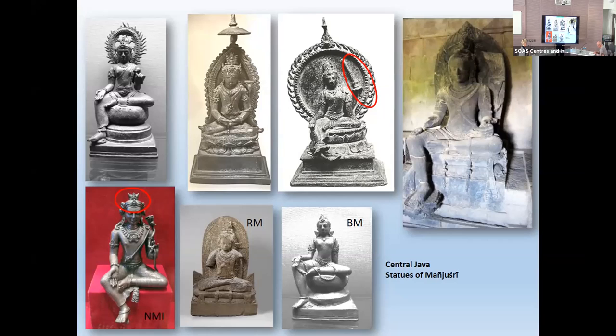For example, evidence of the three hair curls characterizes Mañjuśrī, if we see in the middle one, the middle picture at the top, along with his distinctive attribute, the water lily. In the purest form, Mañjuśrī appears holding the sword placed on the lotus, which is as I circled at the top there, as we see in the image in the center.